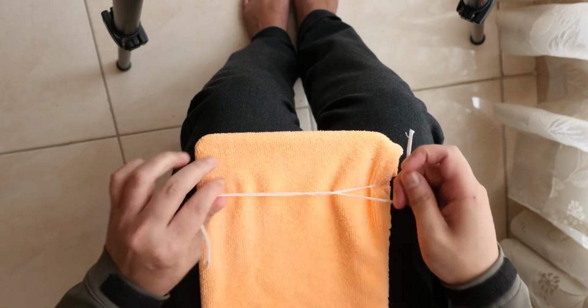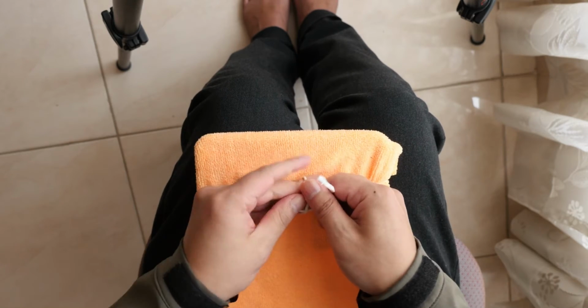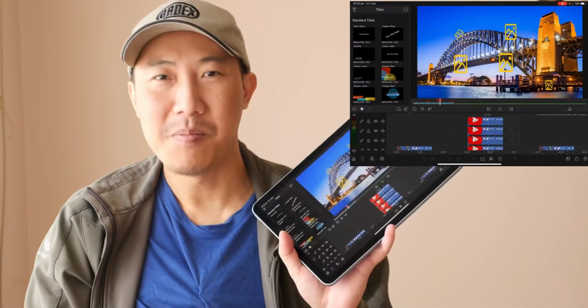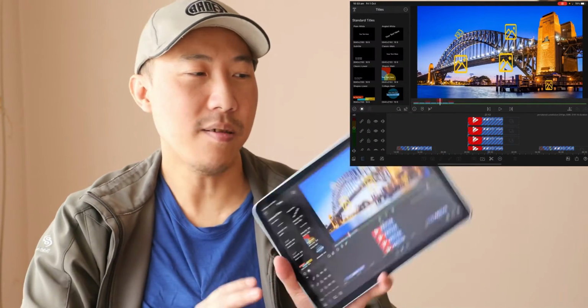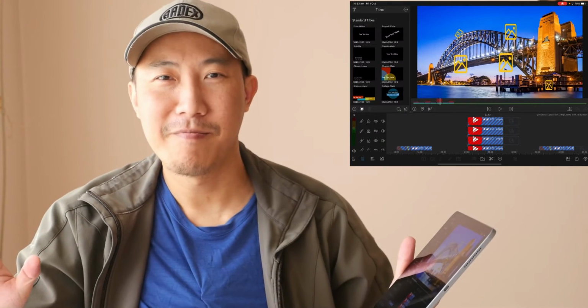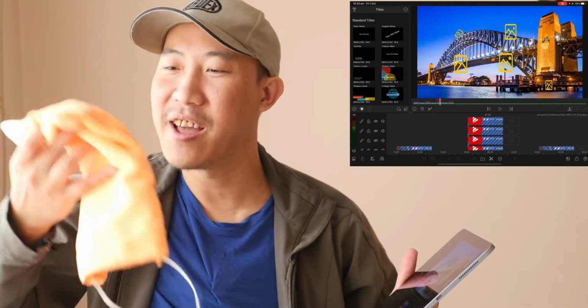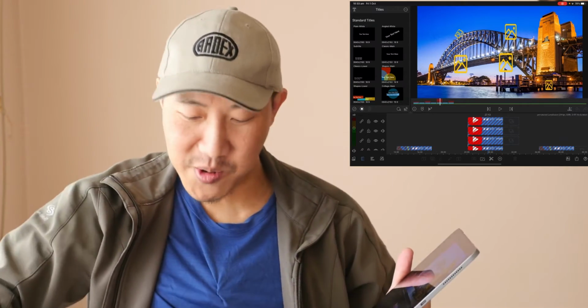And I put it into my bag to carry around. Every time I open it out, it cleans at the same time. Now no more marks, a brand new iPad, fingerprint free. That's right. How much did it cost me? $1 plus half an hour of setting up all this stuff.